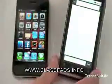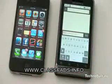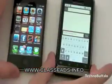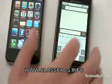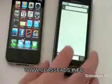Now, I am a big fan of the Android on-screen keyboard, especially Motorola's take on it on the Droid X. I'm not the biggest fan of it actually on the Droid 2. It seems a little bit cramped on the 3.7-inch screen when typing. It works mostly the same way we saw on the iPhone 4. You go ahead and type.